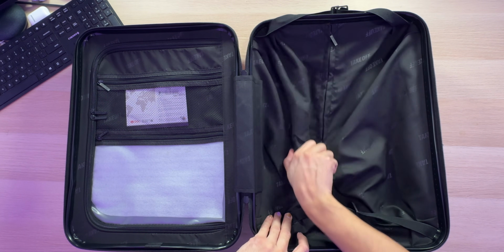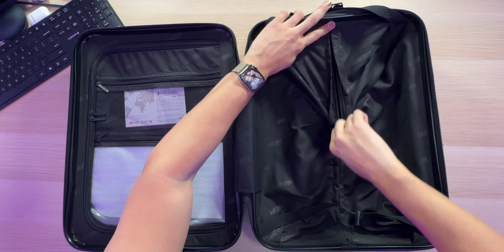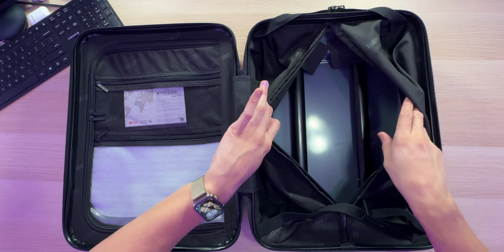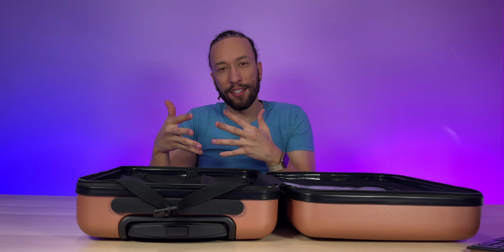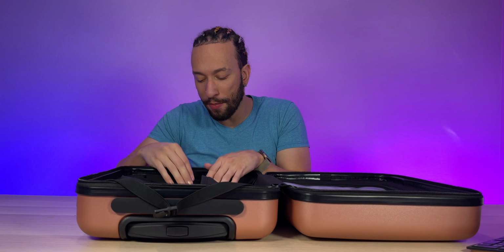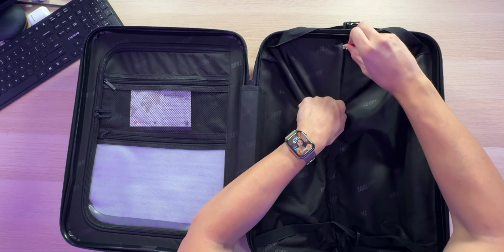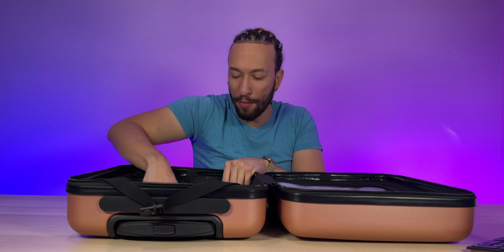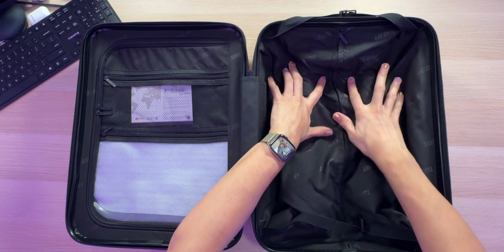As you can see, we do have the handle going through right here, and we do have a nice monochrome Takeoff branding throughout. Now we do have an opening here with the zipper. Open this up and we can see where the handle actually is. I like to throw an air tag or something in here to keep it out of the way and keep it in the luggage, so that way if something happens, I know exactly where my stuff is. But easily zip this shut, and I will say the liner here, it just feels very nice, very smooth. Like, it feels very different from other luggage that I've had.